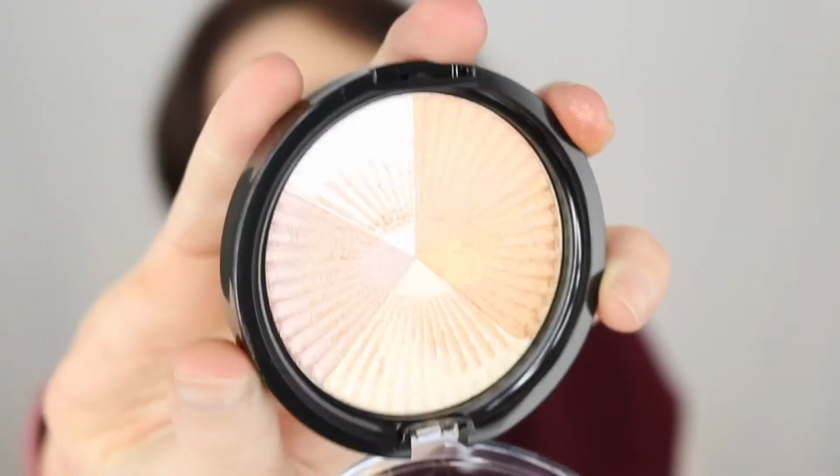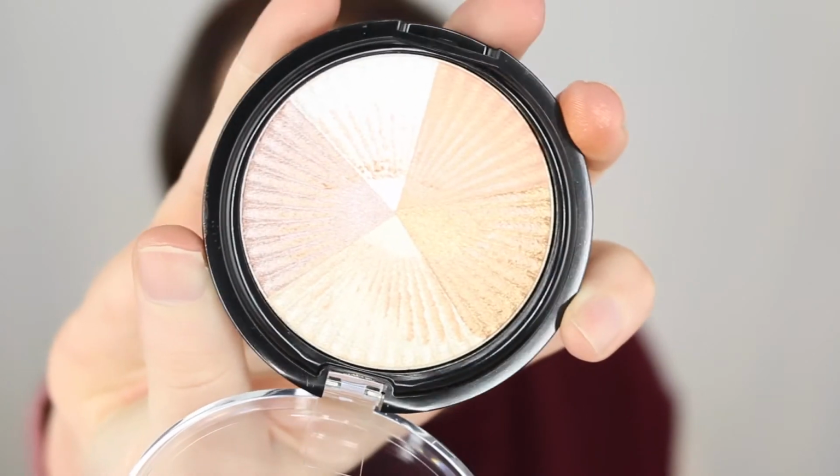So I think I probably would keep the colors separate, because if you can see in the pan, I just saw them all together and that's how she's looking. So I'm going to keep playing with that one. I do have a few of the Ofra highlighters and I do quite like them. They can be pretty blinding if that's what you're into.